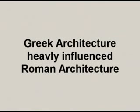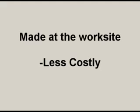Architecture is quite interesting. The fact is, most of the designs came from the Greeks. Though this is true, the Romans used the arch and the new building material, concrete. Concrete took over as the primary building material. As marble was hard to ship, concrete could be made at the worksite. Concrete proved to be less costly and it was easy to transport.